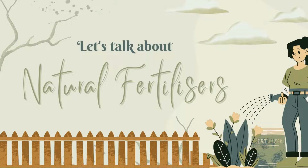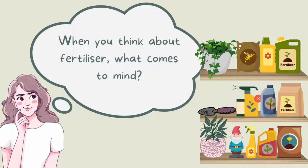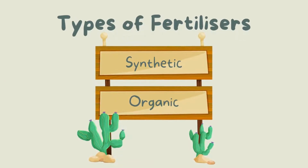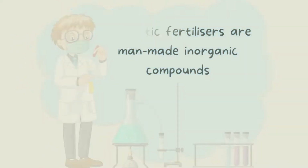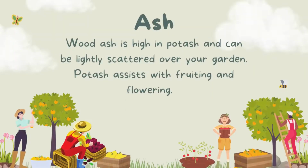Hey friends, today we're going to take a look at some different types of natural fertilizers. When you think about fertilizer, what comes to mind? There are two types of fertilizers, synthetic and organic. Synthetic fertilizers are man-made inorganic compounds. Natural fertilizers are derived from either plants or animals, and this is what we'll be focusing on today.